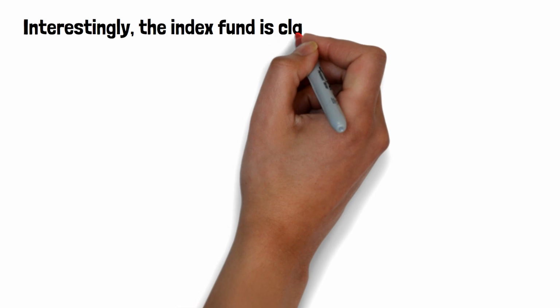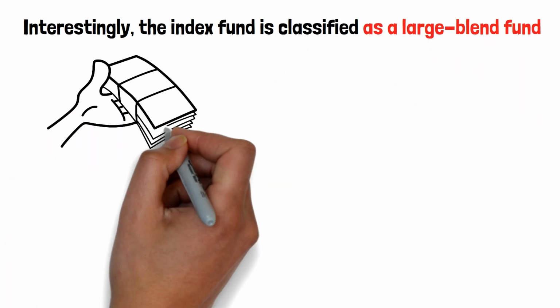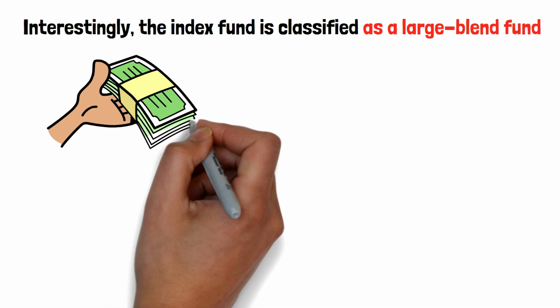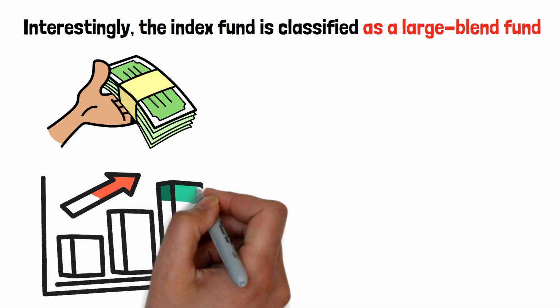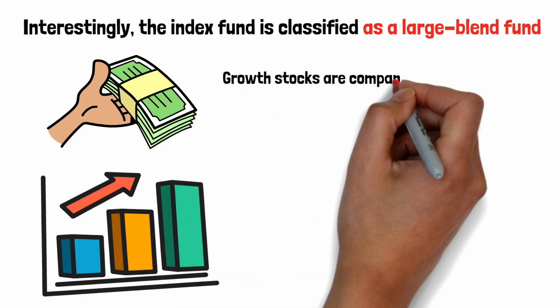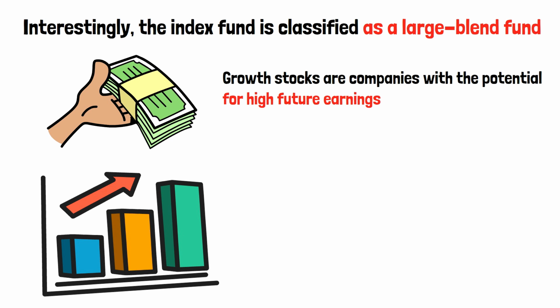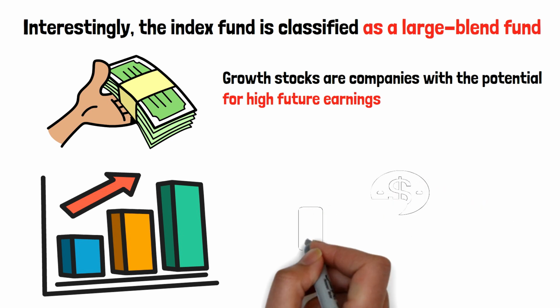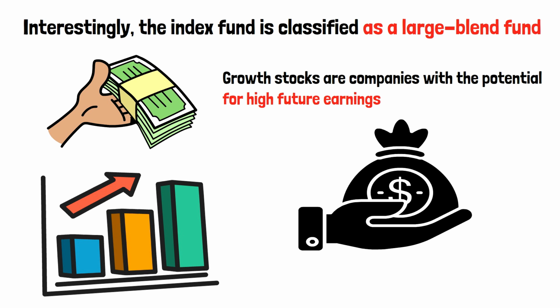Interestingly, the index fund is classified as a large blend fund, indicating that it invests in a mix of value and growth stocks. Value stocks are typically those believed to be trading for less than their intrinsic value, while growth stocks are companies with the potential for high future earnings. This blend can offer investors a balance between income and capital appreciation.